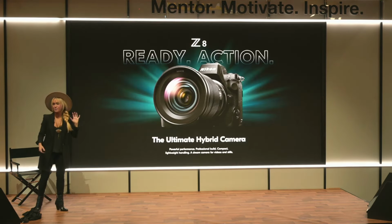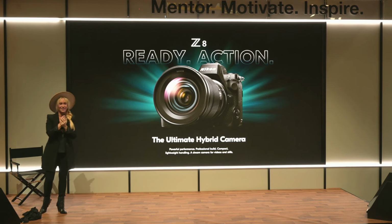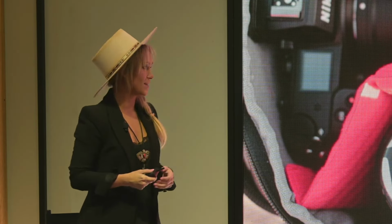I am currently shooting with the Nikon Z8, and how many of you guys have shot with the Z8? Amazing camera, is it not? I am just blown away by the way it renders skin tones. It's really such an amazing tool for fashion photography. And with the new Z lenses, you really cannot go wrong with this camera.